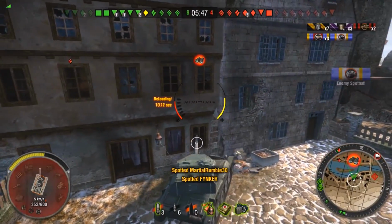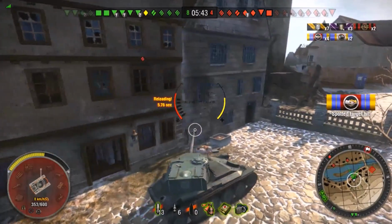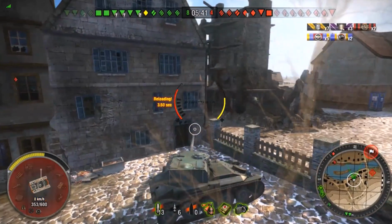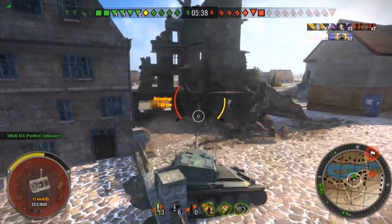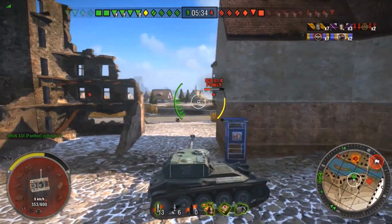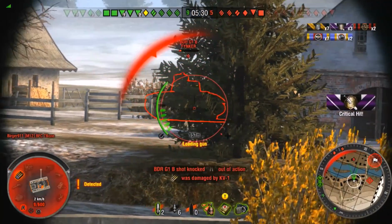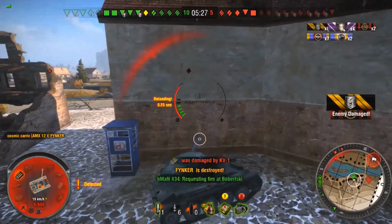And again, you're going to see me being, some people would say reckless, but to me, I know my gun has got a quick reload speed, and I'm willing to risk it. And that's exactly what's about to happen. 83 hit points left. No, I want to take this guy out. It's worth it.